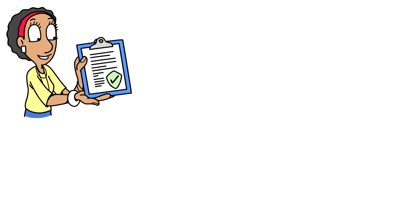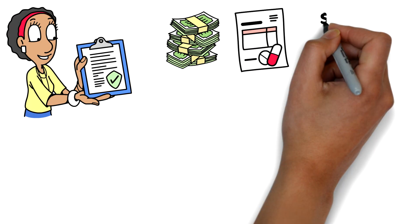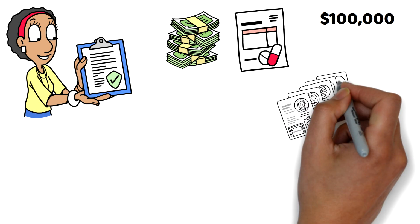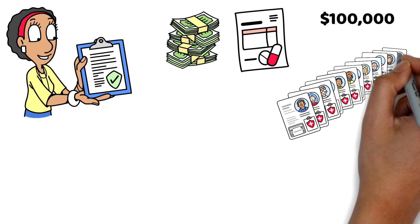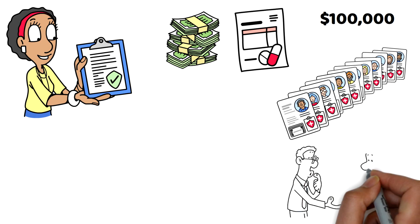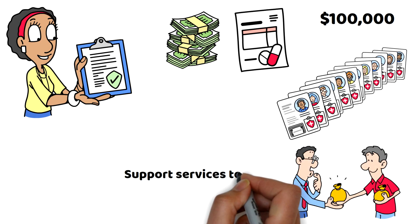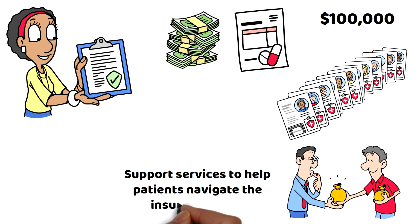Another major consideration is cost. Spinraza is expensive, with each dose costing over $100,000. But the good news is that most insurance providers, including Medicaid and Medicare, do cover it. Biogen, the company behind Spinraza, also offers financial assistance and support services to help patients navigate the insurance maze.